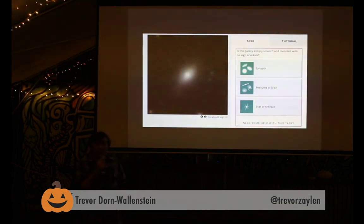And it looks a little bit like this. I took this screenshot the other day. If you go into the Galaxy Zoo, you'll be shown a picture of a galaxy that looks a little bit like this. This is, again, real data, in this case from the Sloan Digital Sky Survey. And you'll get a chance to classify this image. You'll say, oh, it looks kind of smooth like this. Maybe it has some features, not really. Doesn't look like something weird going on with the telescope. You'll go through this series of classification steps.